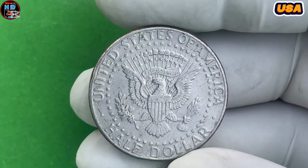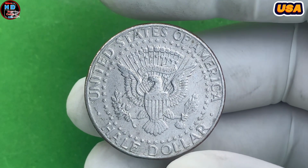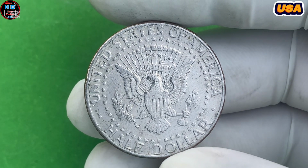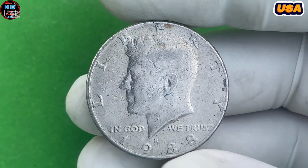A coin struck at the Philadelphia Mint will not have a mint mark, while one struck at the Denver Mint will have a D mint mark. Although the 1988 Kennedy half-dollar wasn't made in any particularly limited run, collectors often seek specific mint marks to complete their sets, which can drive up the value of coins from certain mints.